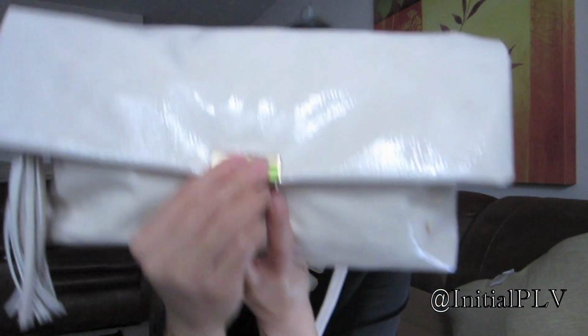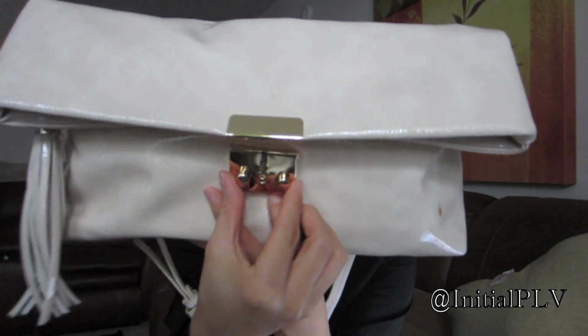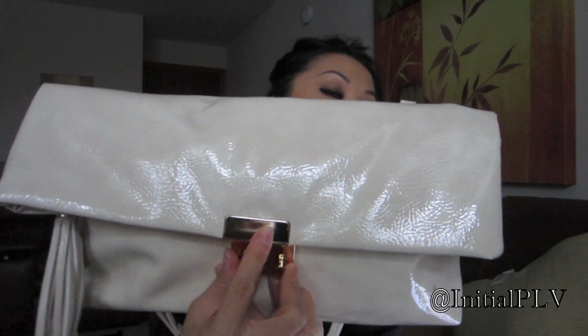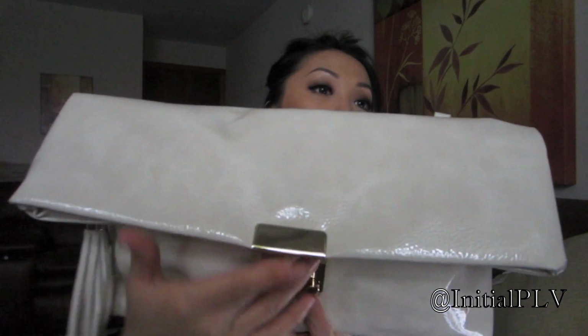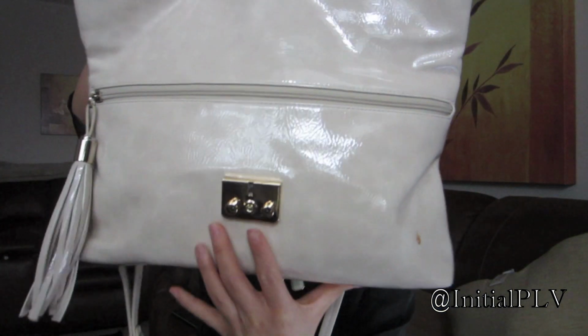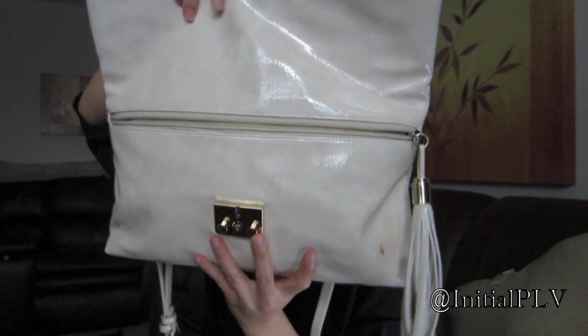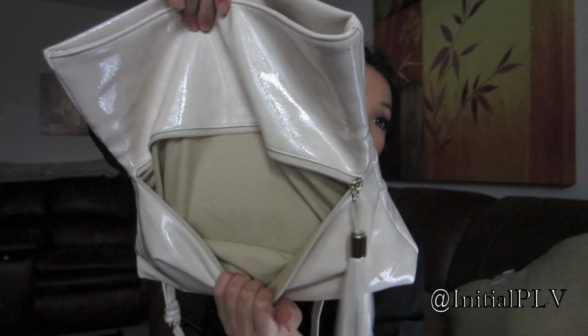And when you open it up, it actually has buckles right here, the two buckles. You have to actually squeeze it and then snap it in. When you snap it in, it sticks. And then when you unsnap it, it opens up like this. And then you have this tassel right here where you can unzip, which is awesome because this has a lot of compartments and you can stick a lot of stuff in here. Now this one, nada, there's nothing in here.